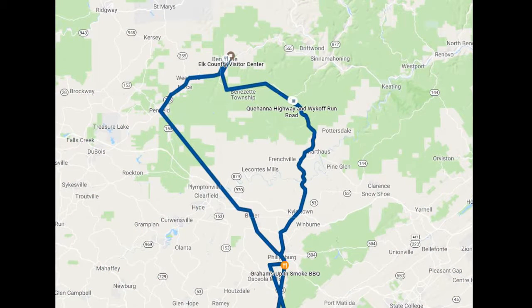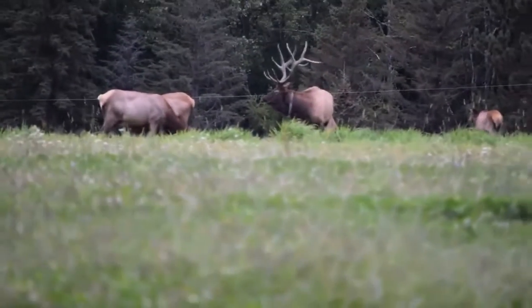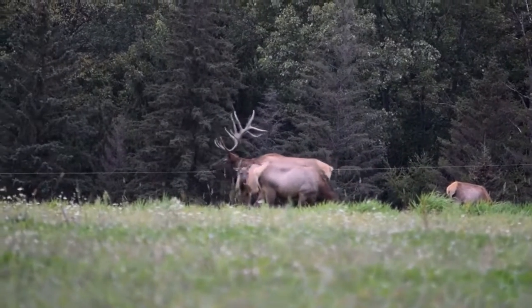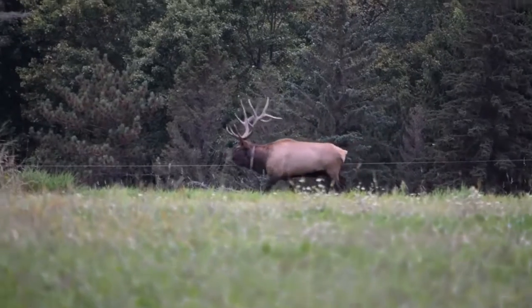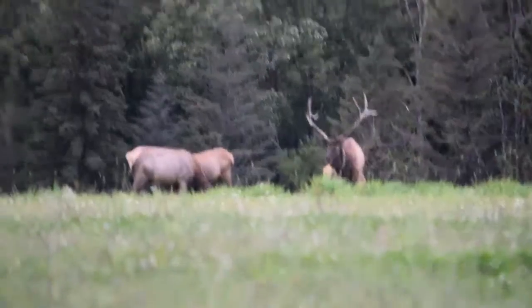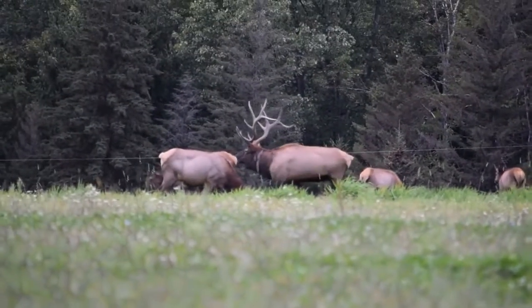And again, if you want the secret to finding the elk, they're not out in the middle of the day. You need to go early in the day or late in the evening. Sunrise and sunset is the best time to catch them out. And it'll be in different areas. And this is the first time I found that many elk near the visitor center.